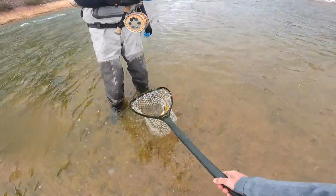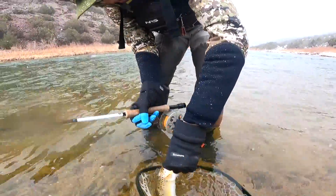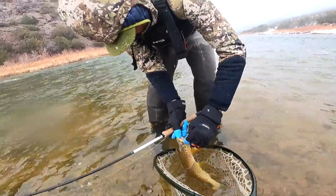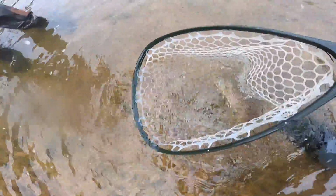Quick, net him. Got him. Good work, guide. That is the largest fish in the past 2 minutes. Still pretty. Super pretty. That's the smallest one we've caught today, right? Yeah, for sure. Look how he just blends in with the orange colored moss.